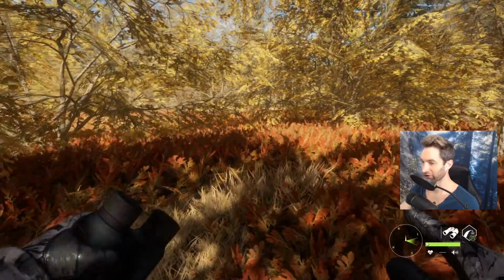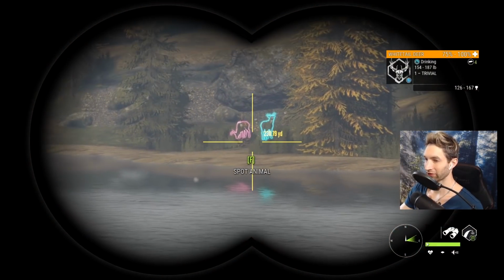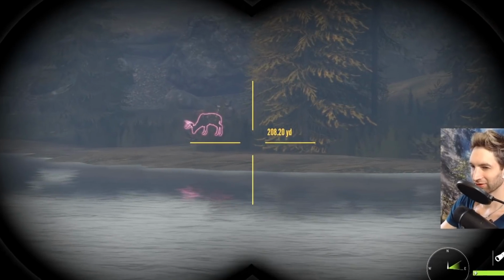And that buck should be right on the opposite side of this river. Well, we're definitely in range now. However, I don't know if he's gonna have a shot. I mean, he could probably take a shot through that brush there, but I really don't know. I guess we'll find out.